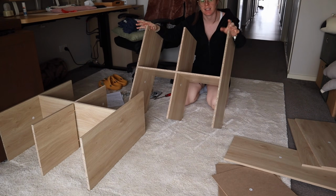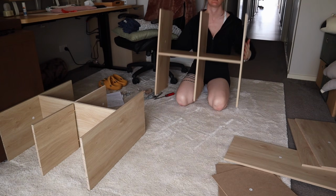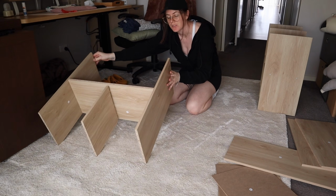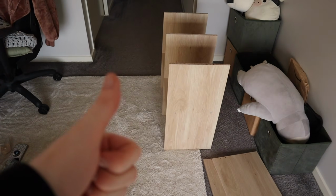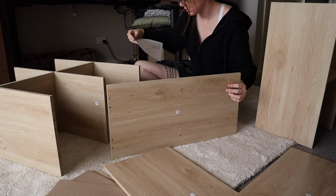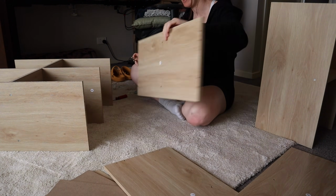So I've already made a mistake. As you can see on this one, it's got the rough edges, and then on this side, it's got the nice wooden edges. So this is done correctly. However, if you look at this one, the rough wood's in the middle. So I'm going to take this off, flip this center bit around, and redo it. All right, both are done properly. Now let's get this all together. These instructions are so hard to read.